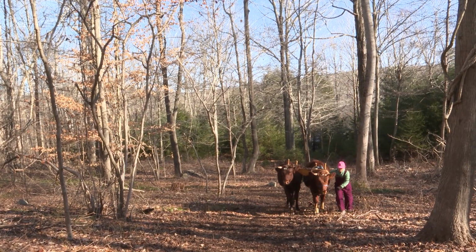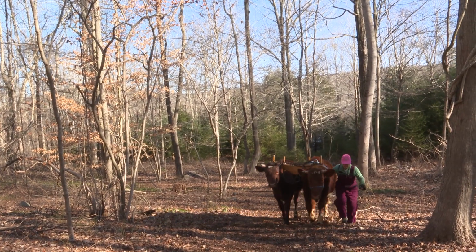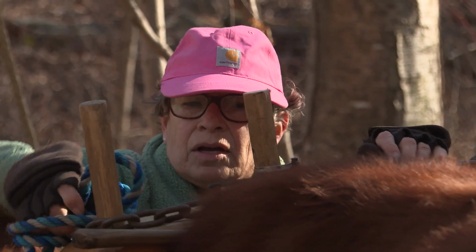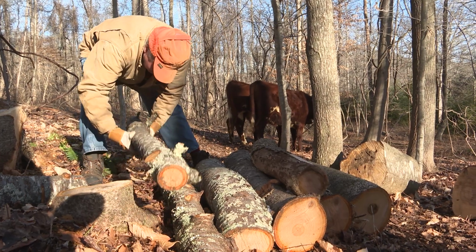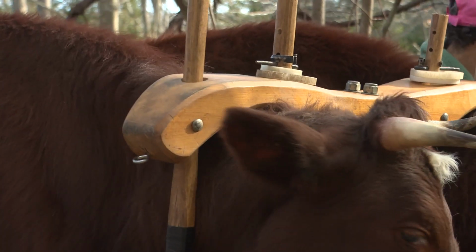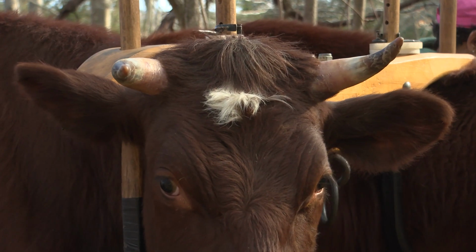Now these guys, you said they're half brothers? They're half brothers, and they were born on Halloween of 2021. So now they're a little over a year old. Yes, and they weigh 1,000 pounds. And 975. And when they're full grown, they'll be 2,500, 2,800, 3,000.